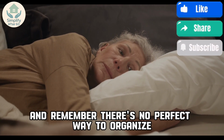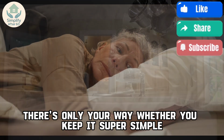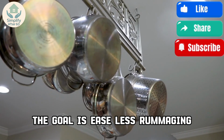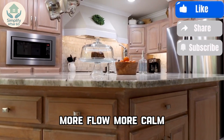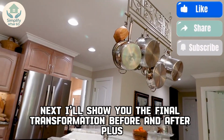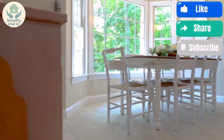And remember, there's no perfect way to organize. There's only your way. Whether you keep it super simple or get creative with bins and dividers. The goal is ease. Less rummaging, more flow, more calm. Next, I'll show you the final transformation, before and after, plus how it feels to walk into a kitchen that finally works for you, not against you.